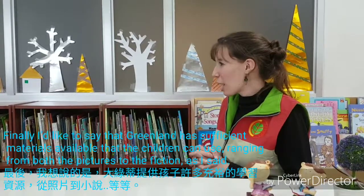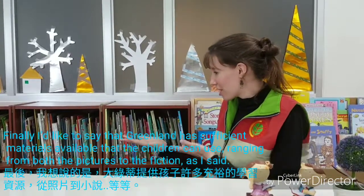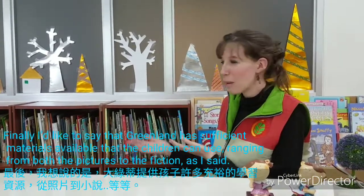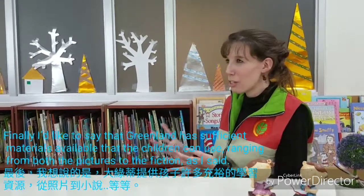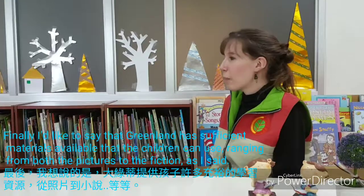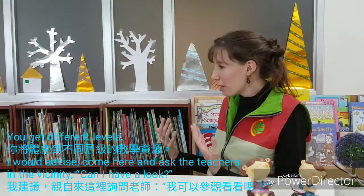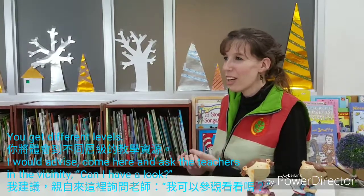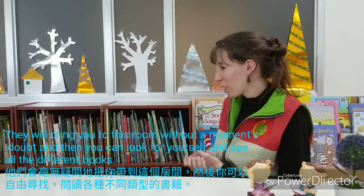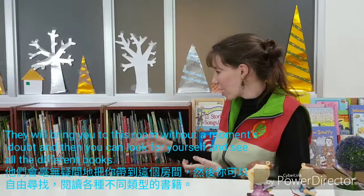Here I'd like to say Greenland, as you can see, has sufficient materials available that the children can use, ranging from both the pictures to the fiction, as I said, at different levels. So I would advise, come here, ask the teachers in the vicinity, can I have a look? They will bring you to this room without a moment's doubt, and then you can look for yourself at all the different books.